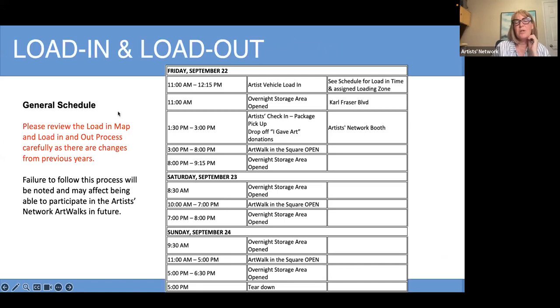The general schedule for load in and load out. Friday, September 22nd, 11 o'clock, load in starts. I just want to preference this with AER rentals. If you have a rental, it might not be 100% ready at 11 o'clock. I think 11:30. So please just be patient if you have rentals. Depending on how many rentals we have in, we can only get AER on site at 7 o'clock now. So they only have so many hours to set up the rental.